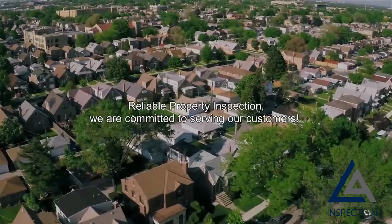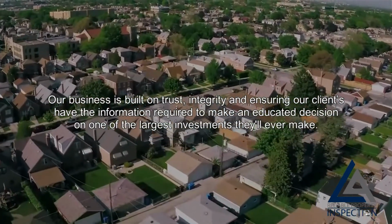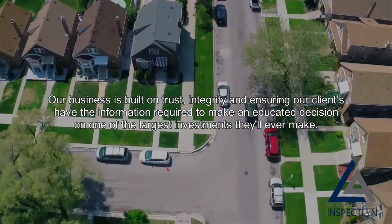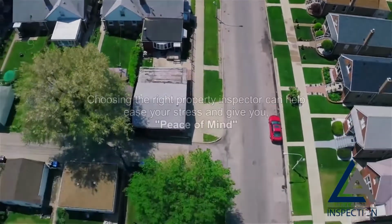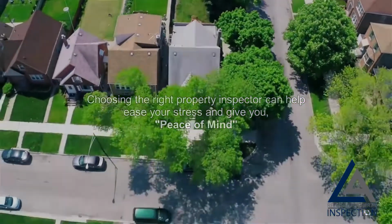Reliable Property Inspection. We are committed to serving our customers. Our business is built on trust, integrity, and ensuring our clients have the information required to make an educated decision on one of the largest investments they'll ever make. Choosing the right property inspector can help ease your stress and give you peace of mind.